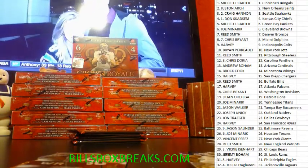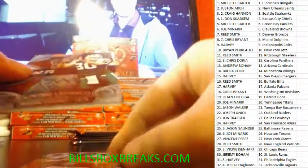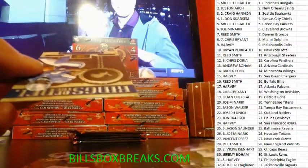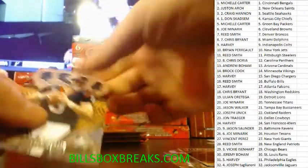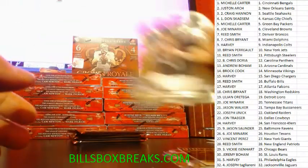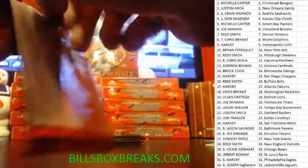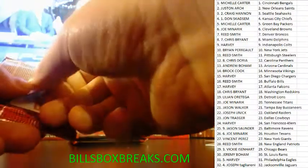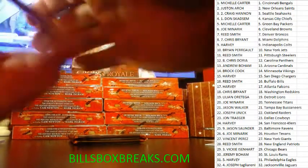Big card back in 2011. And then we have Wayne, Ryan Whalen, Megatron, and Matt Schaub. Oh yeah, I bet. Had a lot of his good cards, too. Had some nice patches of him.